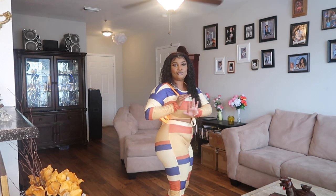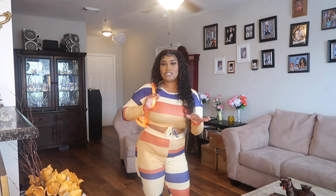Okay, y'all, I'm kind of too short because I adjusted my camera to the height of my heels and not my real height. So if y'all don't see the whole body, that's because your girl is too short for it. But you know how it go and how it say and what it do.